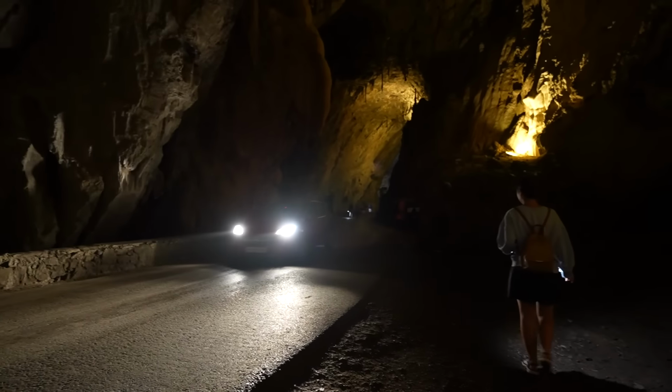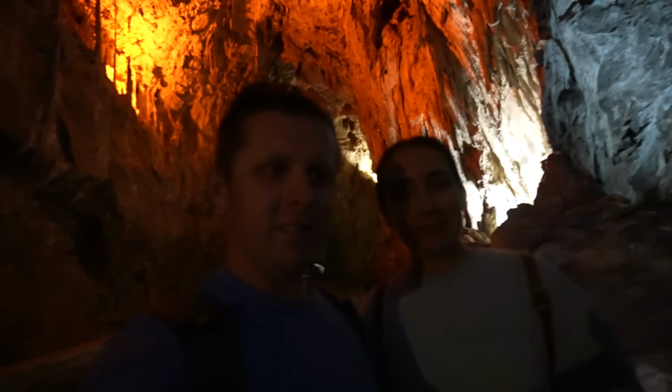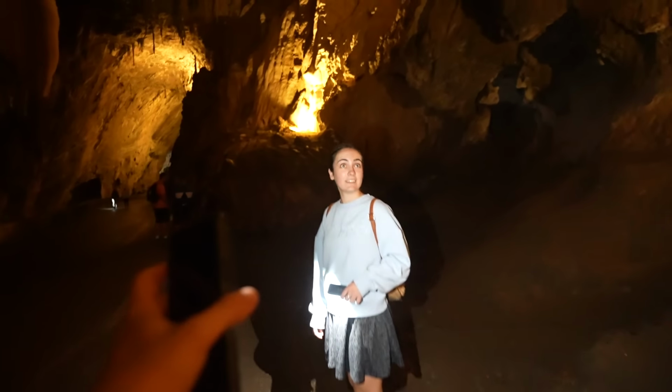This has to be one of the coolest roads that you can drive through. I think it's safe to say that this is the coolest road in Spain. It is just a full-on cave that you drive through. You can see us in the lens, but it's pitch black in here. Who knew such a road like this existed in Spain? I literally cannot get over this road. We're really discovering a lot of hidden gems in Spain today. Dinosaur footprints, a cave in a road. No, a road in a cave. Everybody's walking around with their flashlights.